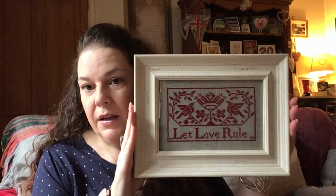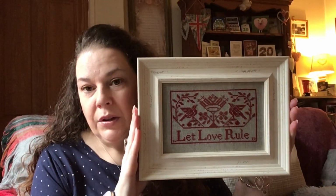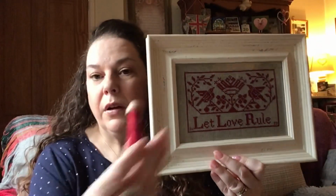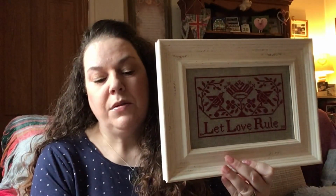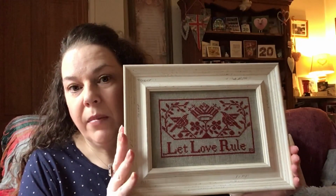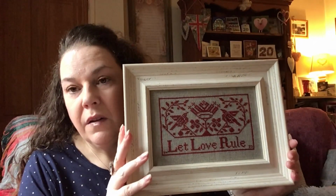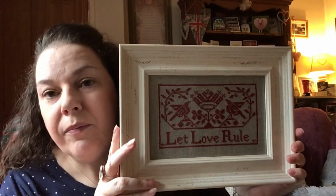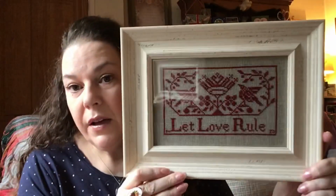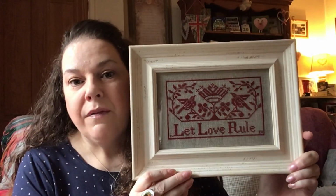So the next one is from Modern Folk Embroidery, and it's Let Love Rule. This is actually a pin cushion, but I decided to do it on 14 count. I think this was Yorkshire Ada from Peakside Needleworks, and I did it in Aurifil floss. Lots of cat hair. Yeah, so I was really undecided whether to go with a dark frame, but I decided to go with this sort of shabby chic white one. And again on the back, the hanging cord and the standing stand. So that's Let Love Rule from Modern Folk Embroidery.